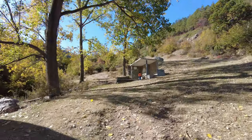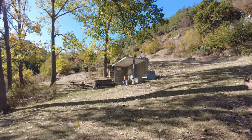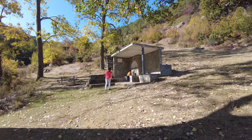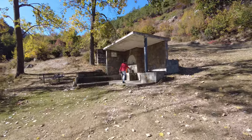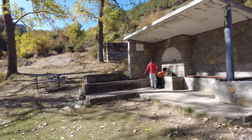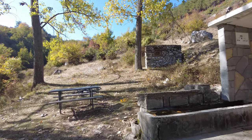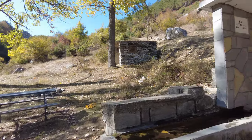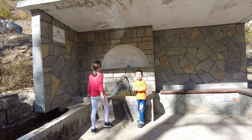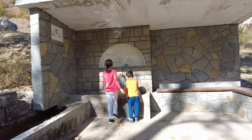Halfway up, and we've come to this little place where you can probably sit down and have a little picnic and have a drink of lovely spring water. And there's a shelter here if it's going to rain, which today it's certainly not. Yeah, great place to have a rest, which we certainly need.